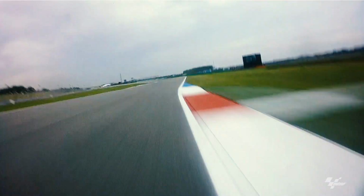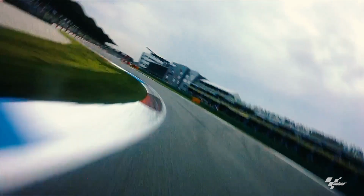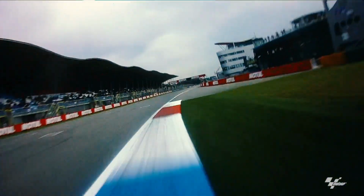The TT Circuit Assen, or the Cathedral of motorcycle racing to fans, is the only venue that's ever been present on the World Championship calendar since the inaugural season back in 1949. This means that the 2016 Dutch Grand Prix will be the 68th consecutive time the circuit's hosted a race, although the iconic track's layout has changed quite a bit over the years.